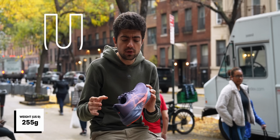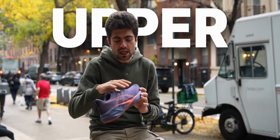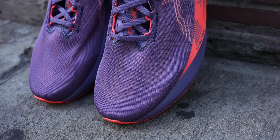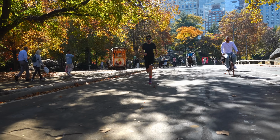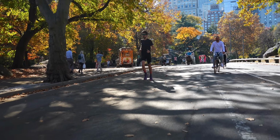Let's go into the upper of this shoe, and that's one of the 2 key updates, probably the minor update. We now have an engineered mesh on this shoe, replacing the engineered woven material that was present on last year's edition, the Novablast 4. In terms of comfort, we have a very comfortable upper. I didn't find any issues with it, any hot spots, really comfortable.